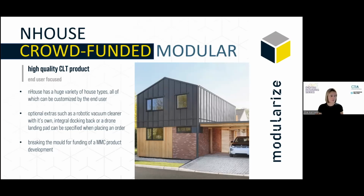N-House, quite interestingly, are a crowd-funded startup using a CLT cross-laminated timber modular system. N-House is a great example of how new thinking can break the mold in terms of funding of an MMC product development. N-House has a range of beautifully designed customizable homes, and they've got a range of options such as a robotic vacuum cleaner and a drone landing pad. And we've been working with N-House to expand their product offering.